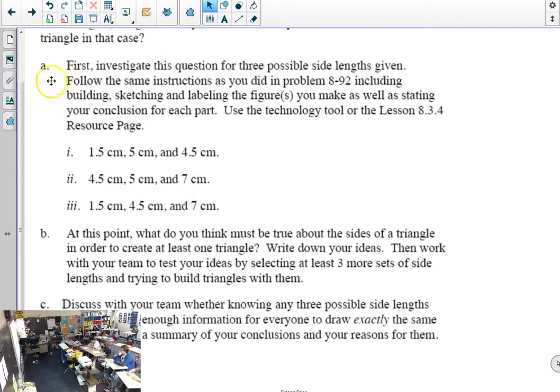Ignore a resource page because I wanted you guys working with rulers today. If we want to make a triangle with 5 centimeters, 4.5, and 1.5. Or 5, 4.5, and 7. Or 4.5, 7, and 1.5. Do you think we can make all these? Let's try it out.